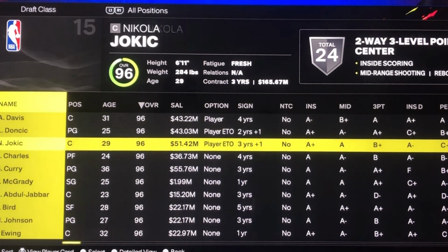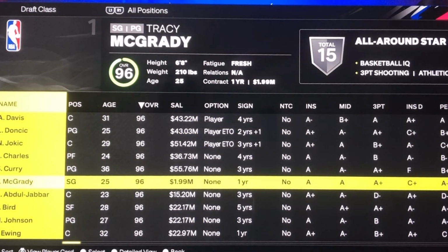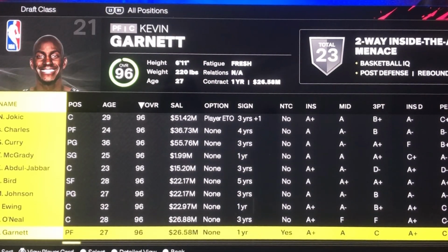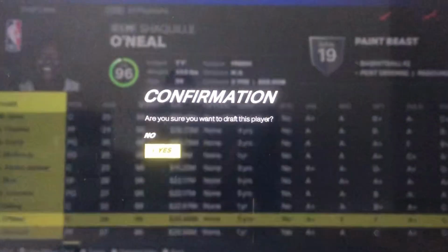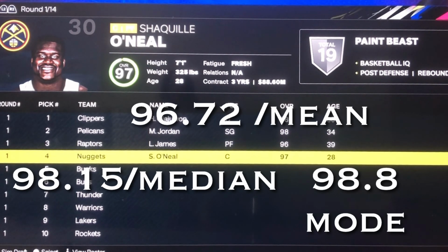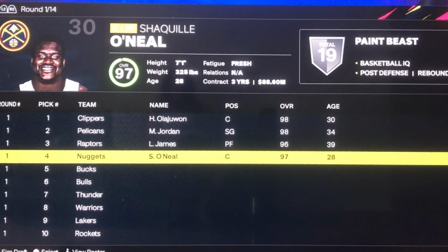Who is this player that was so close to LeBron that actually tied with LeBron in multiple scenarios? Shaquille O'Neal. With Shaq actually having a higher mean average than LeBron, but the other things tanked him down to the 4 spot. What were some things about Shaq?